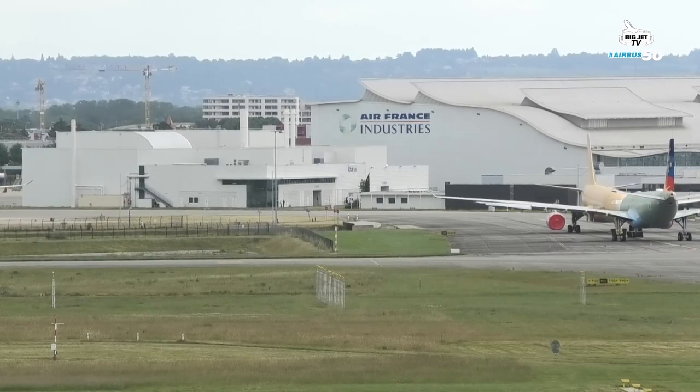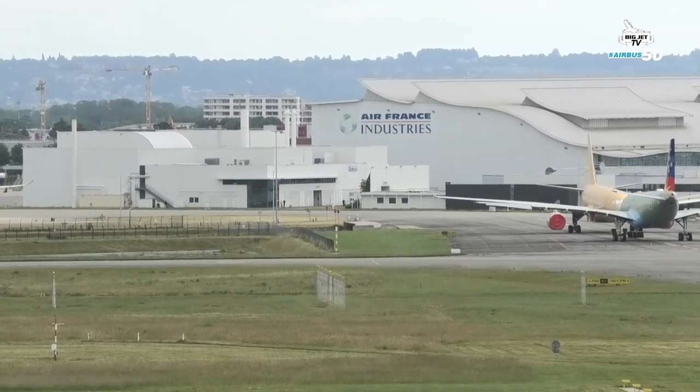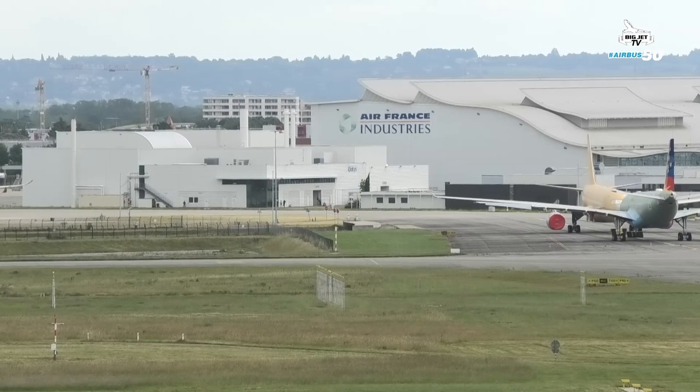Marcus Gula, thank you. Swiss are not flying. They do not fly into Toulouse. Thanks for that, mate. Shafi Mirza, no PIA, I'm afraid, my friend. Ron Harris, thank you. Billy Turret saying LATAM seems to be doing quite well.